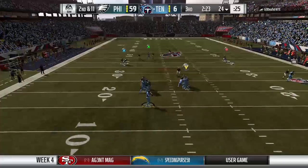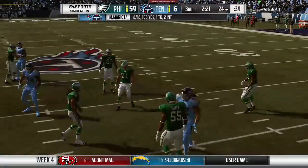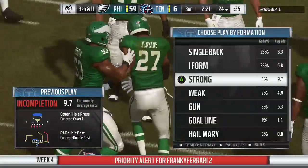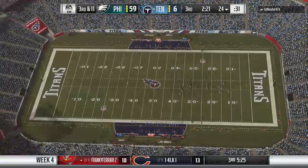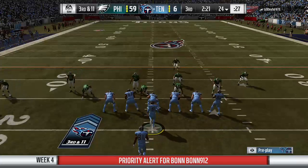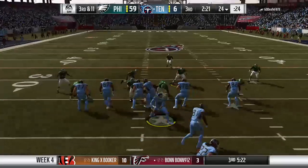Now Mariota. And the hit jarred it loose. It's incomplete. We saw this a lot in the first half, and it continues. These receivers just not able to get much separation. So that means they have to win the 50-50 balls. They've got to go up with the defender and find a way to start coming down with them. And this time, contact and another incomplete pass.